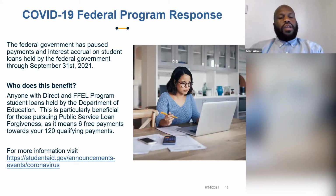So just want to let everybody know that although the rates are going to increase, like Carl just said, beginning July 1st, a lot of everybody who's probably on the line is not going to feel that because of the payment holiday that we're in right now. As a result of COVID, last year through the CARES Act, the government decided to allow people to extend the amount of time that they had before they're responsible for beginning paying back their loans.